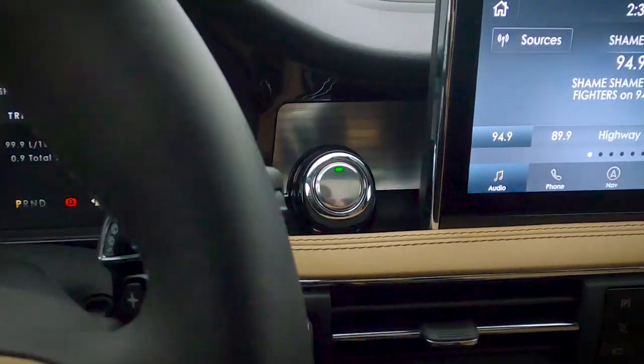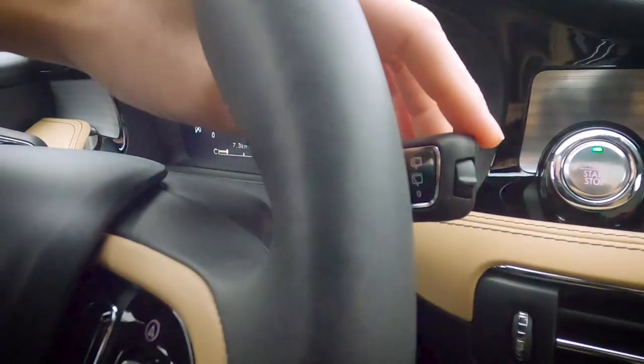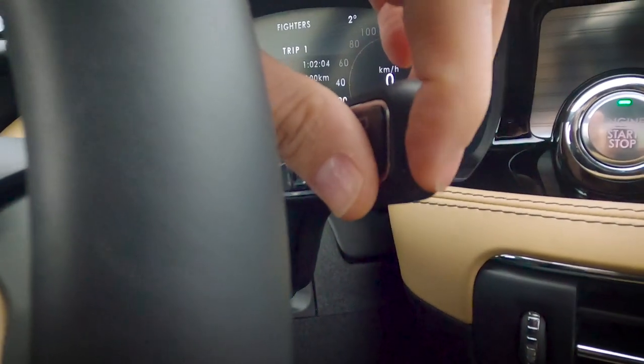Moving along our right-hand stick. This vehicle is equipped with rain sensing wipers, so we do have the ability to control how sensitive it is. Along our right-hand side, we've got the ability to turn on our rear wiper.